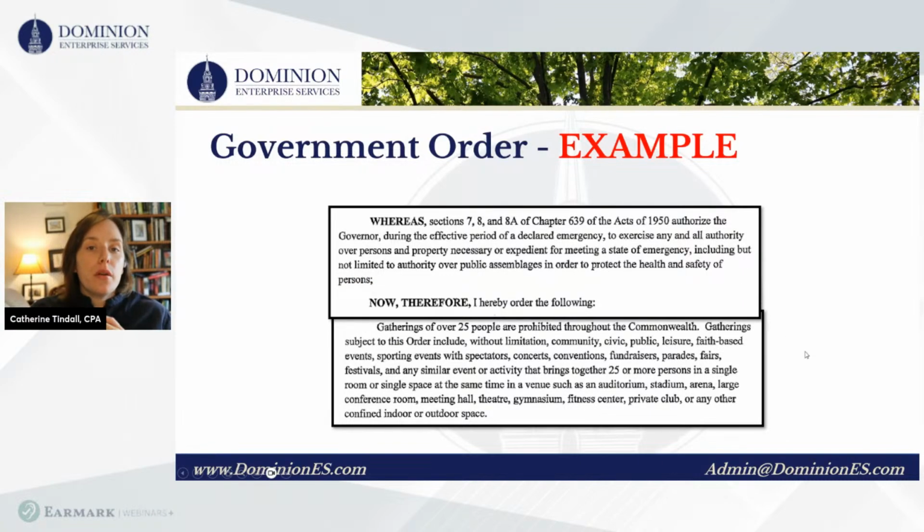This was for a church that we were looking at. And you can see in the language specifically, it says, "I hereby order the following: gatherings of over 25 people are prohibited throughout the Commonwealth." So that's the restricting language. It's not "we recommend." It's not "they should." It's prohibited. It's a must. They have to do this.